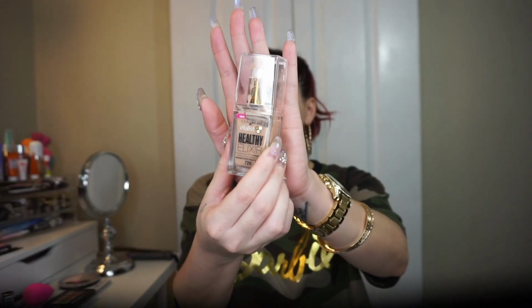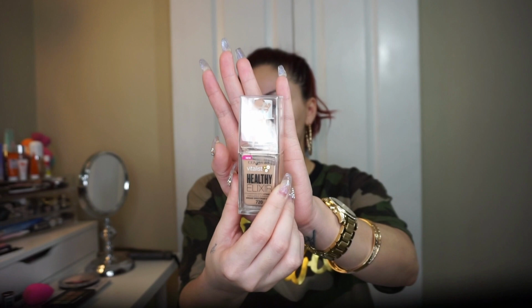So for foundation, we're going to go in with this Covergirl Healthy Elixir foundation. I really like this for any days that you want to feel natural. Like, this foundation has sunscreen, and it helps cover up any blemishes or anything that you have. So we're just going to pump that all into the skin.